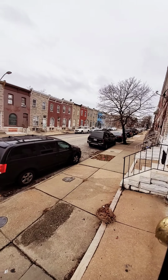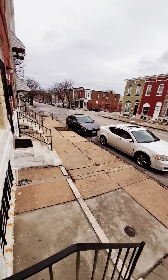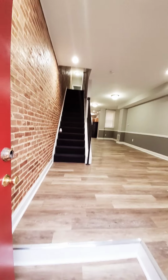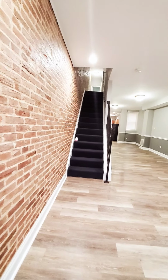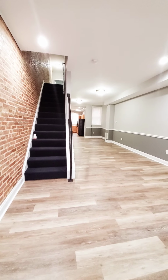Hello, we're here in East Baltimore getting a quick view of the block. Come on in. So this is a 3-bedroom, 3-bath home available immediately.